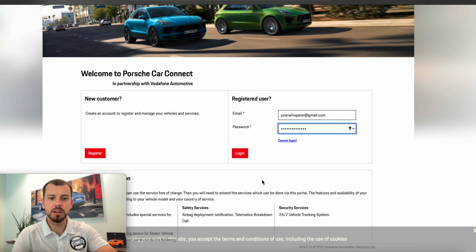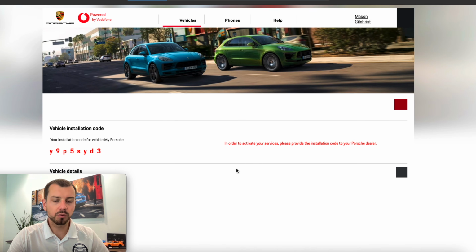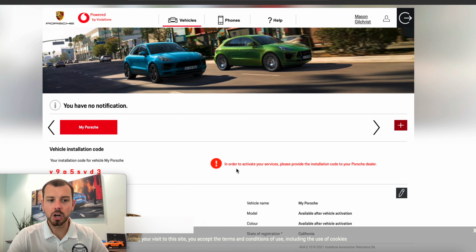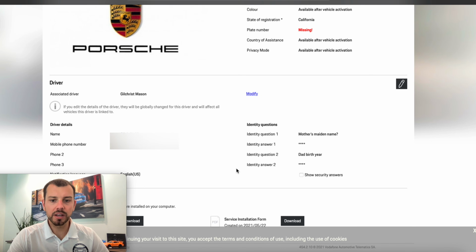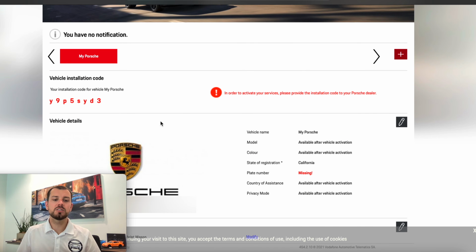Let me just log in here. Not now. Just going to take it a moment. So it's going to go through a bunch of personal details on your car. It's going to have you do a security question, your phone number. It's going to have you link all of that. So this is a separate account that you're making. But the key is that you have this, what we call Y code. You give this Y code to your Porsche store so they can plug in the Pcarwhis tester and plug this code in so that now you can activate your Car Connect services.